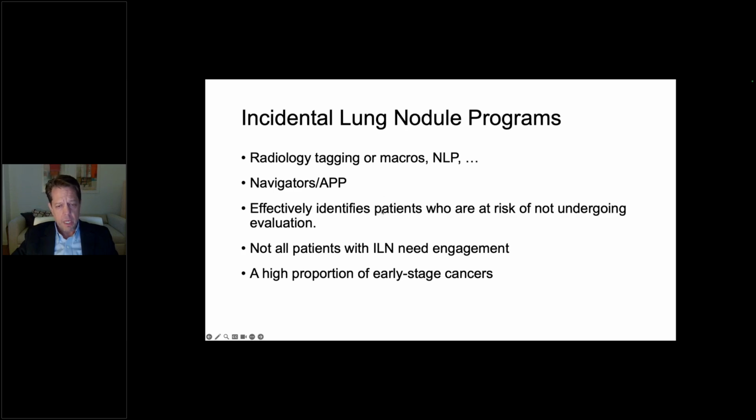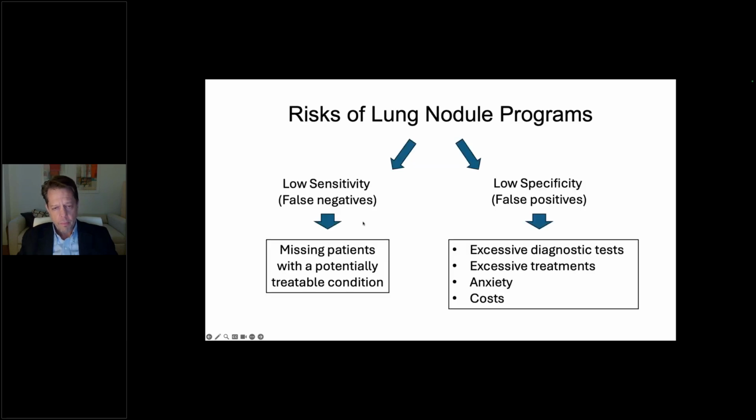So just to summarize what I've said up to now: incidental lung nodule programs work, and using natural language processing works. You need the navigators, you need the advanced providers. It effectively identifies patients who are at risk for not undergoing evaluation, and you detect patients in early stage. So that is all great, and as we heard from the talk before, everybody benefits from this, and we're going to be doing more nodules, and we're going to be seeing many more patients in all of our services.